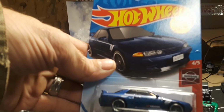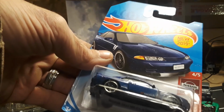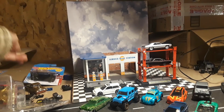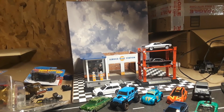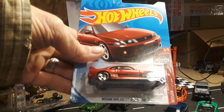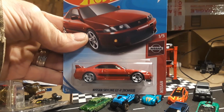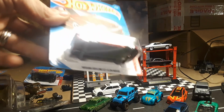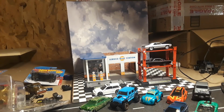Of course, I had to pick up another one. I should have opened that one. The card's bent. Figures. Oh, well. That goes in a custom pile. Got another one in red. Shout out to Fireman Food. He sent me one of these already, so I'm going to keep this one in its carded protector right now. I don't need more than one cracked open.